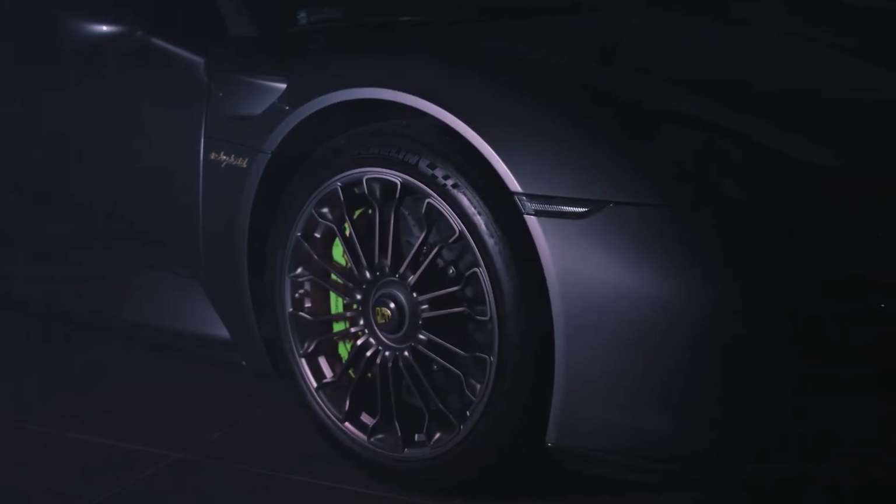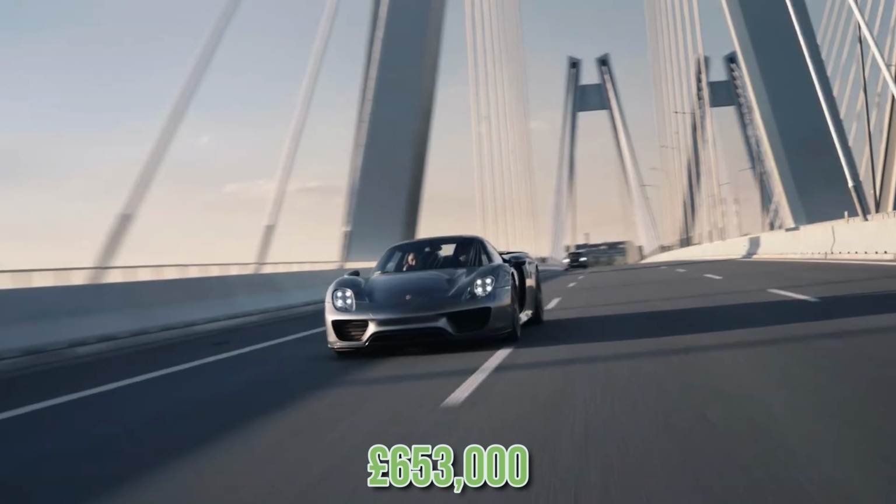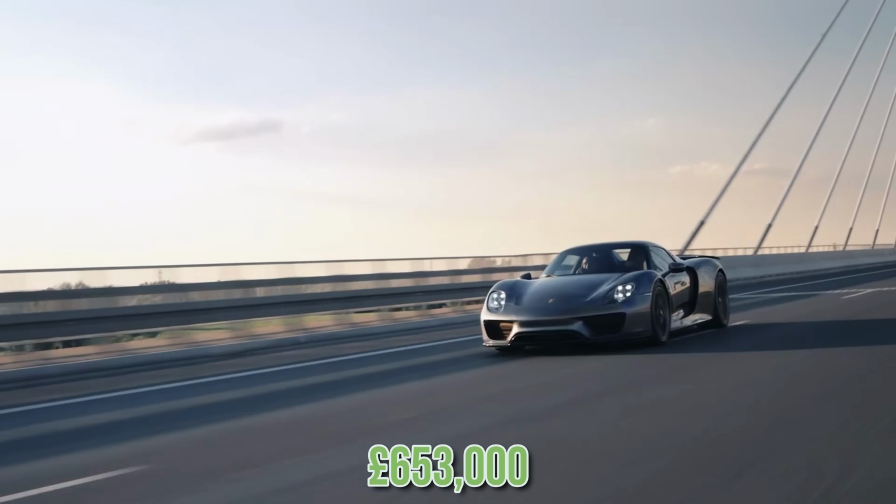Guess how many of the 918 they made? Doesn't take a lot of working out, does it? 918. So there are 918 918 Spiders in the world. That car, when new, was £653,000. Can you believe that? So 12 years ago, £653,000.